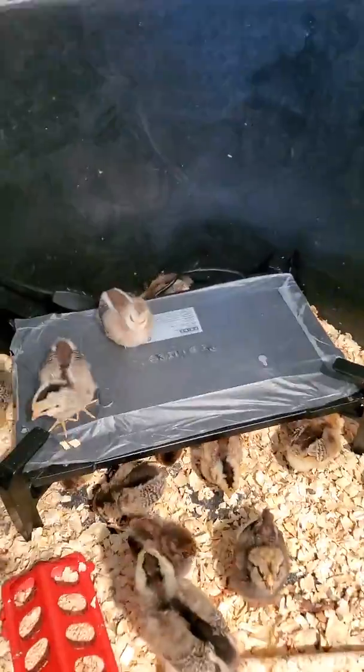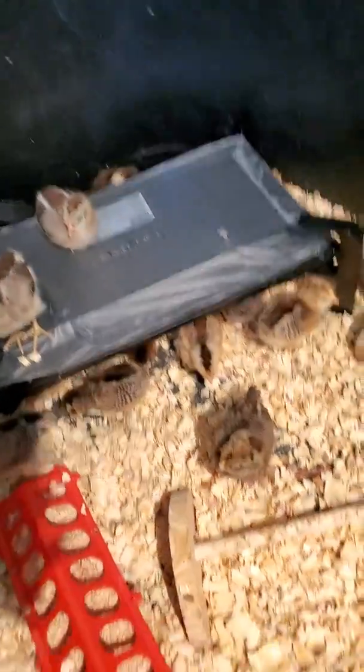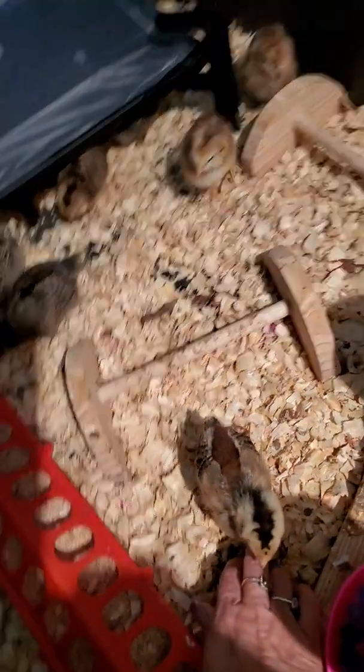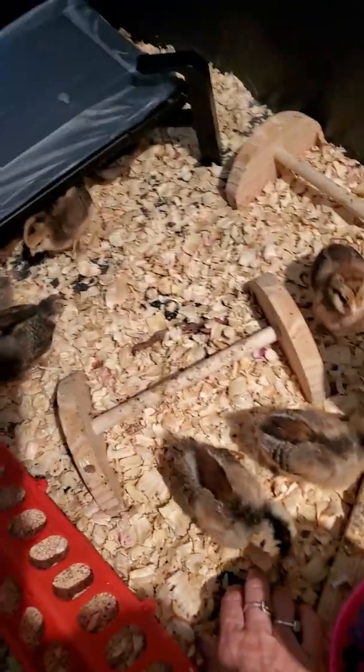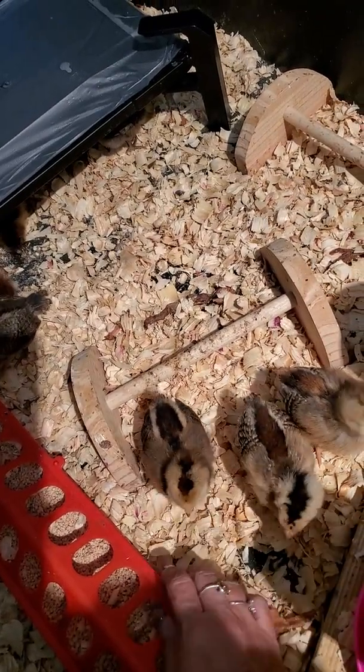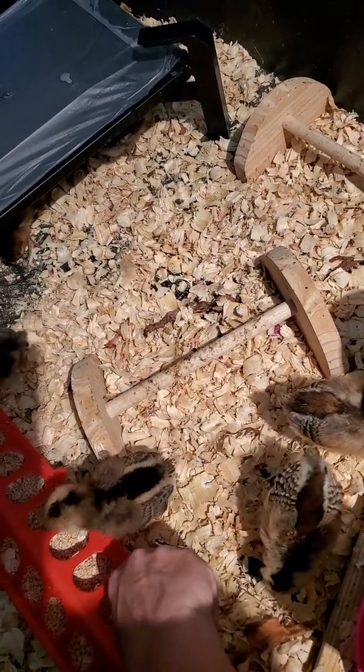I love when I come in and I give them some food. I usually just tap the ground, and there's two or three of them that see, they're like, you got food? You got food? And they will eat right out of my hand.